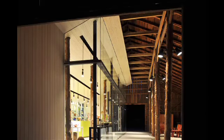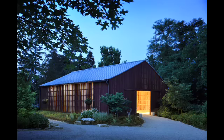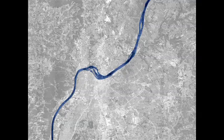View at night. And then this is a view of the tobacco barn at night, how we sort of invert that quality of the barn, of the light filtering through the barn. In the evening, it becomes the lantern itself within the landscape. So that was really a series of projects we started at Dell.